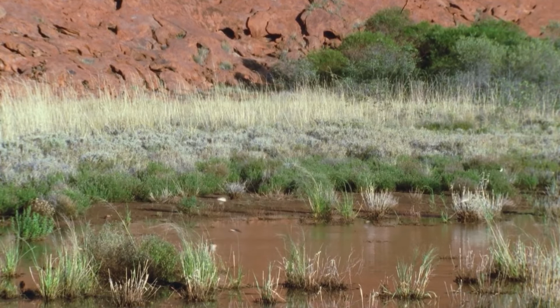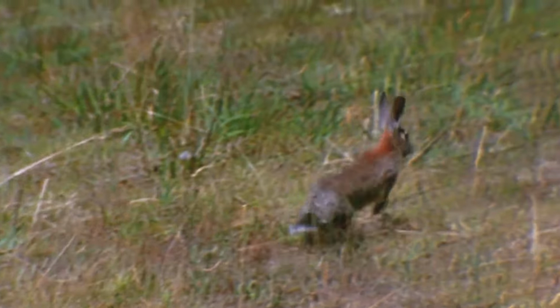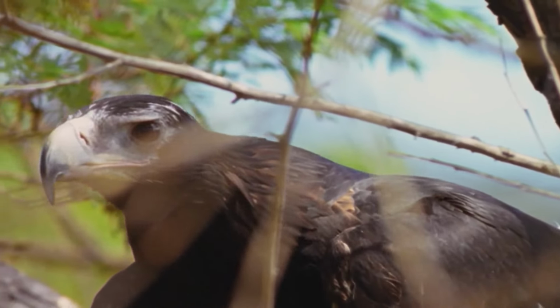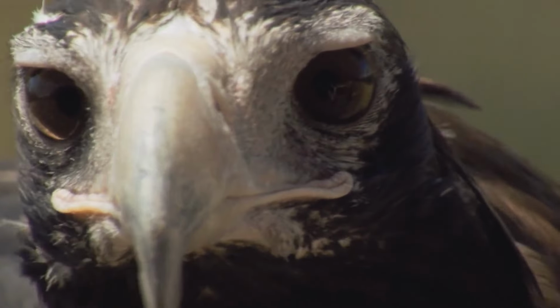Australia's largest bird of prey scouts whatever moves beneath his perch, carefully targeting who will die. This angel of death is the wedge-tailed eagle. They don't call him Eagle Eye for nothing.